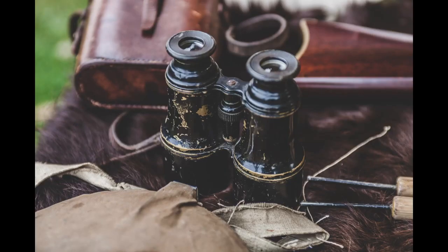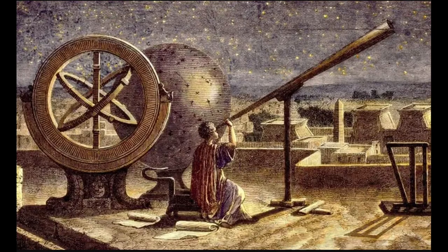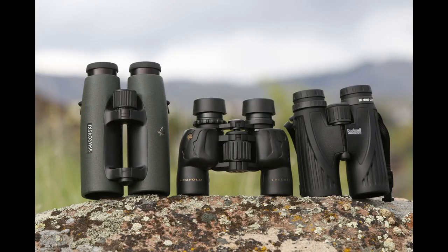It may surprise you to know that their concept has been around for hundreds of years, dating back to ancient Egypt. We can trace the beginning of telescope lenses back to 2500 BC in Egypt. Over time, telescopes and binoculars have evolved to separate rods. However, it just comes down to size and configuration.